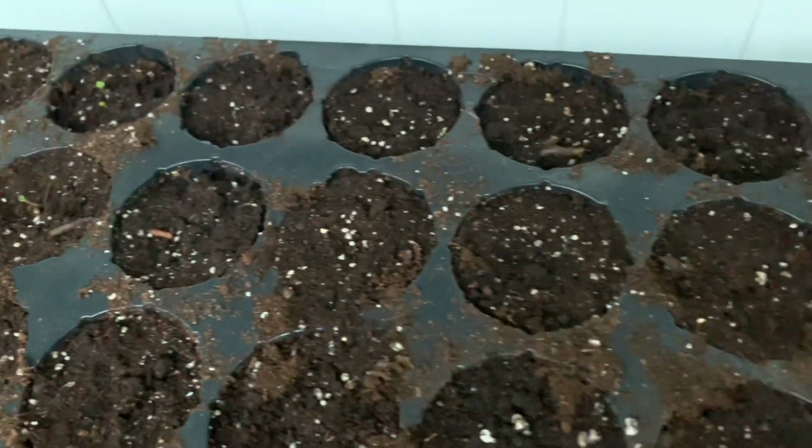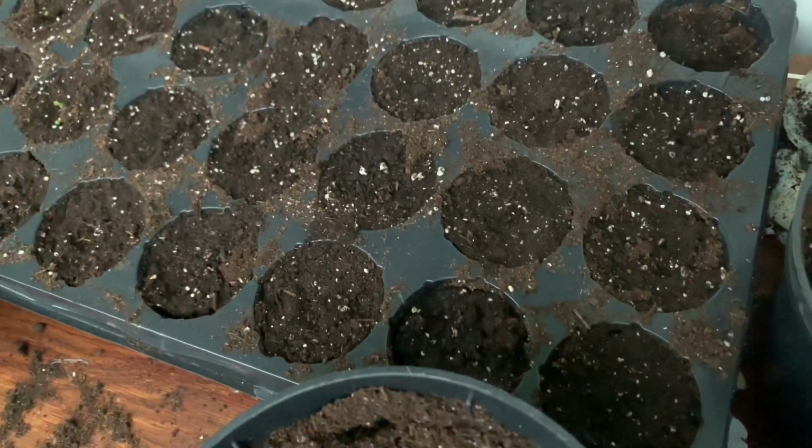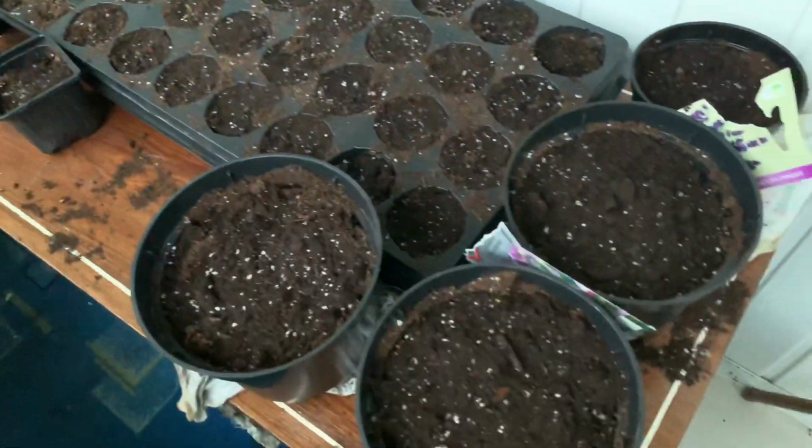These ones over here haven't started yet, but I have faith that they will make their way. Nothing else has germinated just yet, but in due time. But just coming here and checking up on the lettuce, oh, I'm so excited.